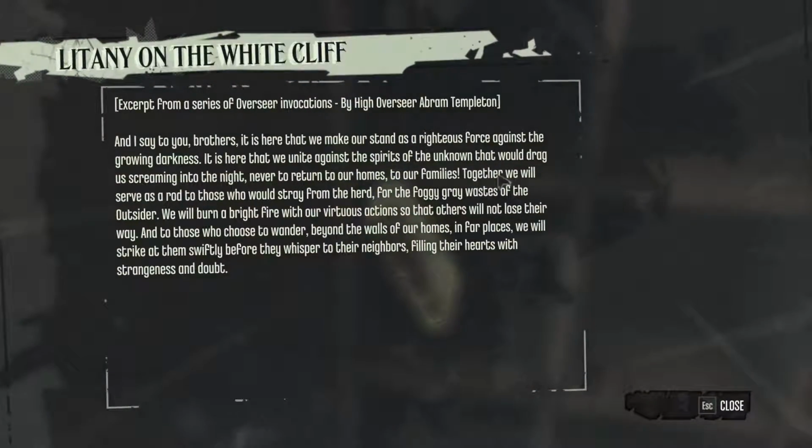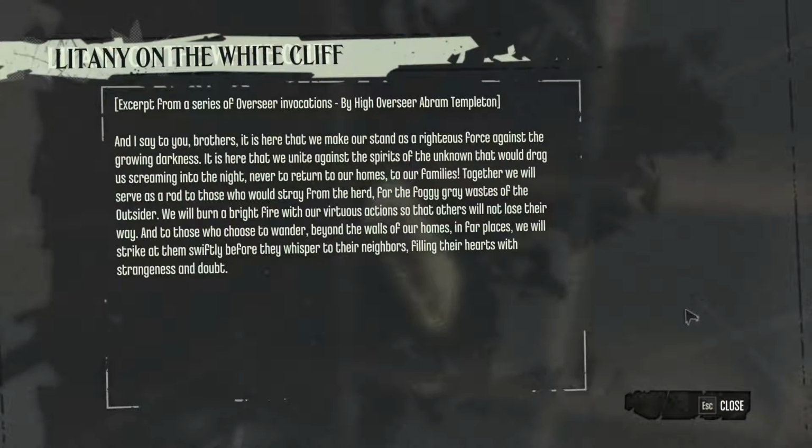Two more, I think. Litany on the White Cliff.